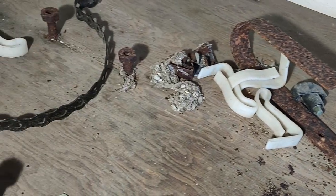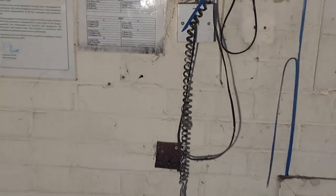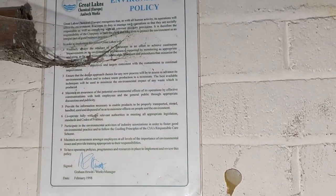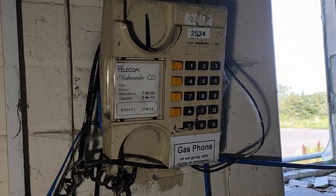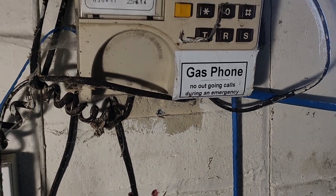We've got some little bits on here, not very interesting, just some bolts and different things. There could have been clock cards, maybe. I don't know. And then a little cupboard over there. There's some paperwork here as well. Fire assist, all the certificates, health and safety policies. And even the old telephone still there. Actually, it says gas phone. No outgoing calls during an emergency. Probably they would have had a fire drill, I guess.